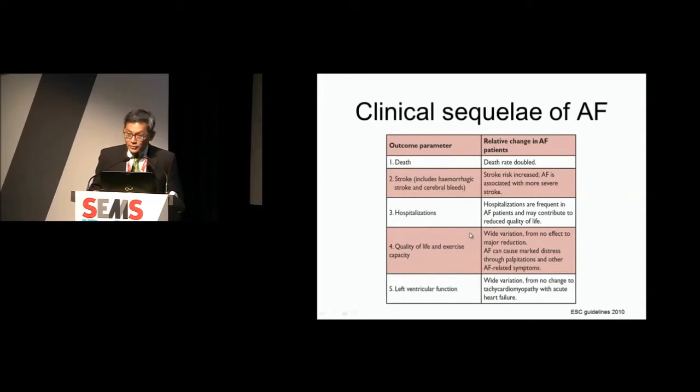And in some patients, they may have what we call tachycardia-mediated cardiomyopathy, where they remain in atrial fib when the ventricular response is too fast for too long. That weakens the left ventricular ejection fraction, or heart function.